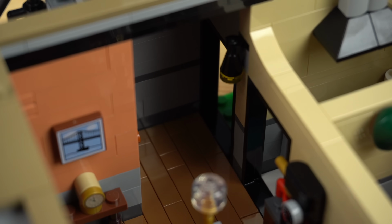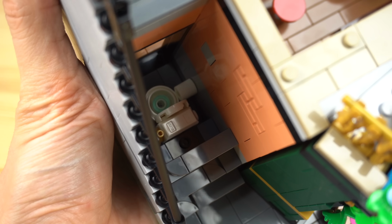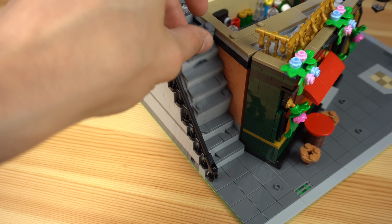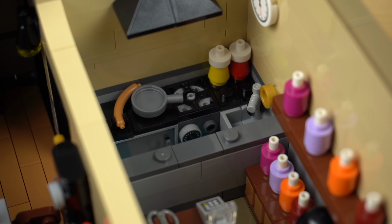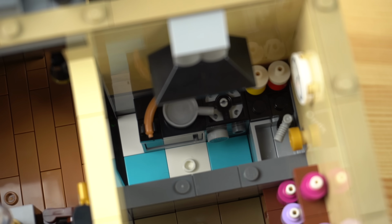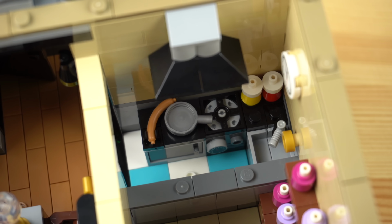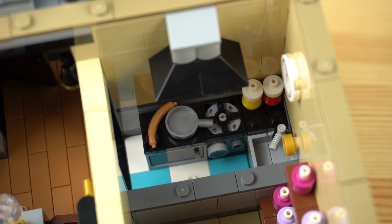This corner leads to both the back door for the inn and the bathroom you can hardly reach, but made accessible by removing the stairs outside, which I found really clever. The kitchen where the cook works can also be accessed in an easier manner by removing this wall section, revealing all of the essentials needed to perform cooking tasks, scaled down to the bare minimum to make the most out of this small 4x8 studs wide area.